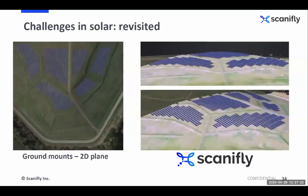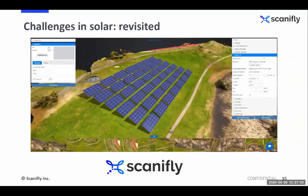So next, designing for ground mounts. You can see that the example on the left is just that 2D plane with rectangles overlaid on satellite imagery, and in Scanifly, the arrays track the topography, right? So you keep the topography in mind when you're designing. And here's another example of that, where you can see the inner row spacing, the shade for the inner row spacing there. When the topography changes, you could adjust that, which is really cool.